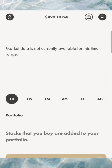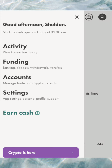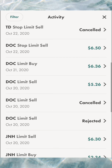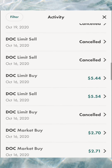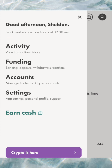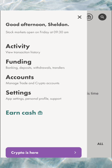I set up an account and I've been trading with this app for a little bit over 3 months, I think. I'll show you the activities. I've made trades, some of them swing trades, some day trades. So far, I've been doing good with this app, and I wanted to show it to everyone else so they can have a chance to.